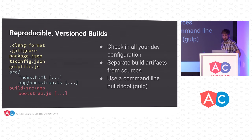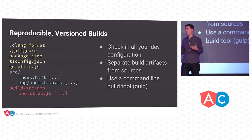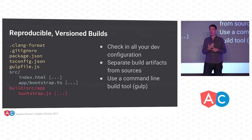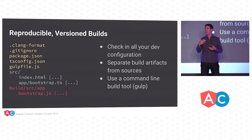Right. So one of the points here is the files in yellow you see here are your developer configuration. To make sure that everybody can reproduce what's going on in your project, you should check those in with your project and make sure everybody has the same experience. The other thing we would like to mention is you should separate your build artifacts from your sources. You should have a separate folder that has your build output, like the red stuff here versus the blue stuff, and you should use a command line build tool to produce that. Then you don't get your sources and your generated files mixed up. It's much easier to get a clean build, to delete everything if something goes wrong.